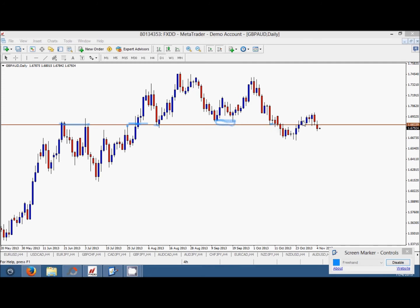We had some resistance right here, and then some more resistance right here, and then with this last daily bar, prices have closed below it. So now what we're looking for is for prices to come down a little bit, come back up, and retest this broken support turned resistance zone, and we're looking to sell short if a bearish price action trade setup forms right here.